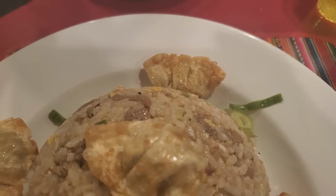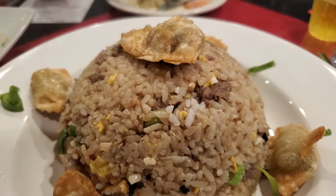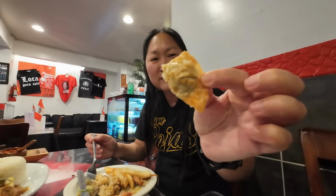And then Derek got the arroz chaufa, right? Is that how you say it? Yeah. And it looks, same thing, Chinese influence, looks like Chinese fried rice, has a little bit of beef. You can ask for chicken or a different meat as well on that, has egg, and some cute little wonton looking things, very interesting. It's almost like a mini gau gee. Well, yeah. It's super good.